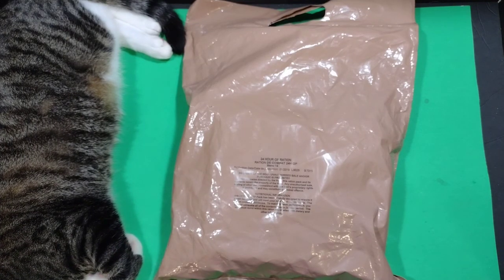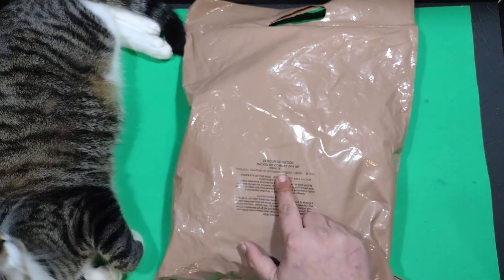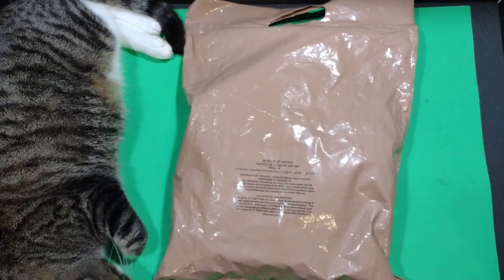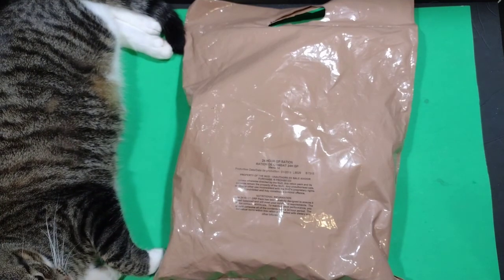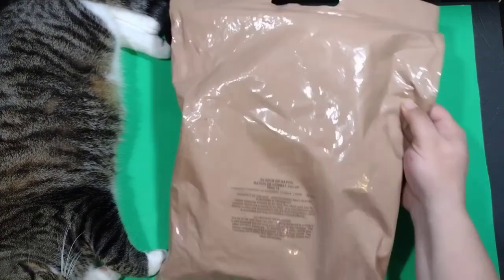So this one is a 24-hour general purpose ration. Menu 14, production date of 1/20/19. So we're a little over 2 years outside the production date, so still within any sort of good range. Let's take a look at this and see what we got.